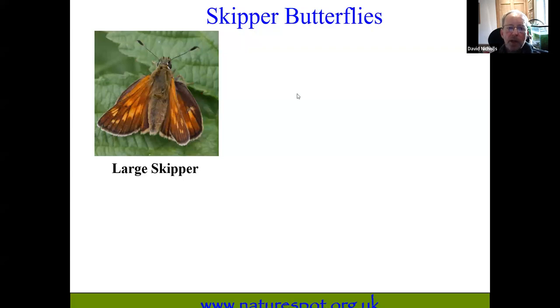So let's move on to the skippers. These are strange little butterflies if you've not come across them. They look more like moths, quite small. This is the commonest of them, the large skipper. And this is as far as you get with the wings extended. It'll sometimes close its wings like a tent, folding them back over its body. But most of the time, it will rest like this.